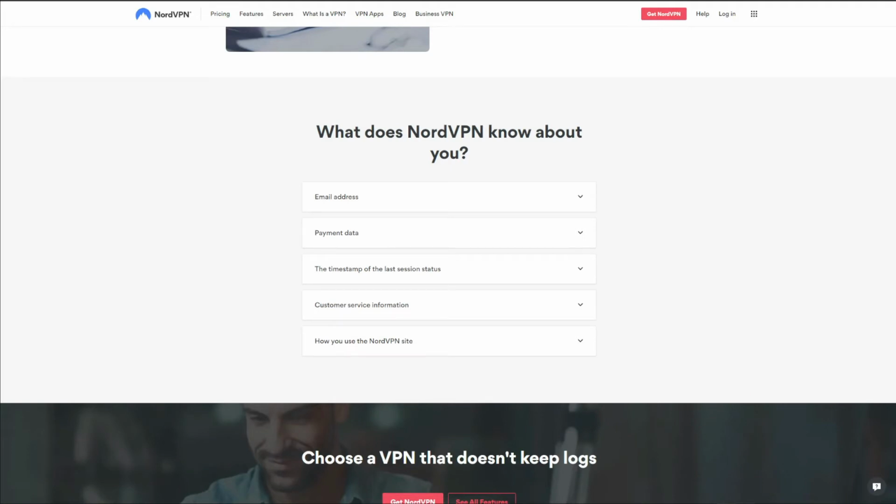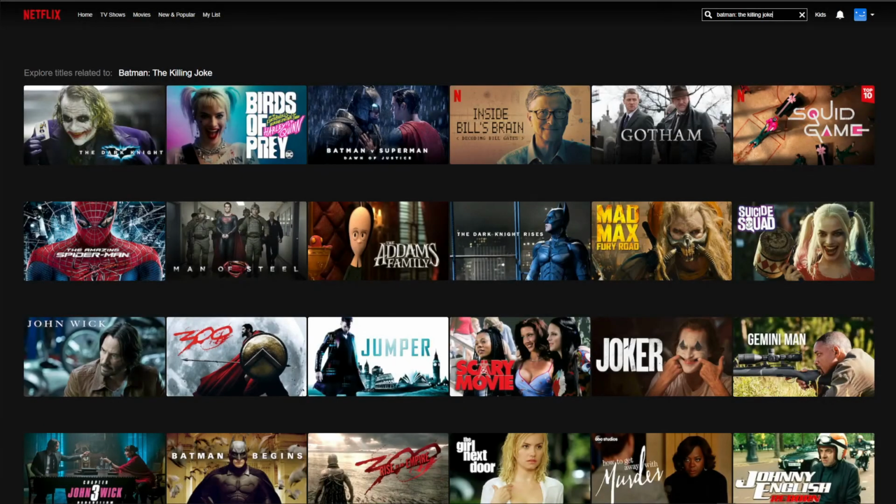However, in terms of security features, NordVPN is more advanced and has some clever solutions that Surfshark has yet to implement. So NordVPN wins here, making the score 1-1. Moving on with the Surfshark versus NordVPN comparison, we must perform a streaming test to determine which VPN is a better choice for unblocking geo-restricted streaming platforms.